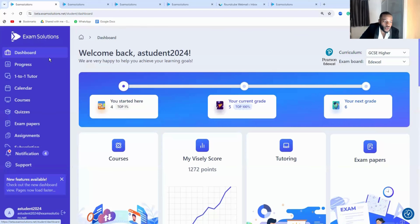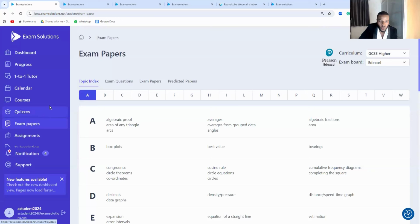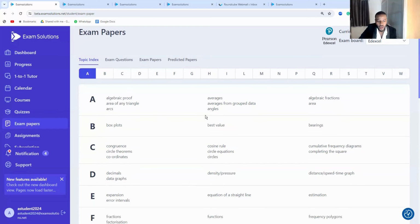Now moving on to the exam papers. This is a very popular feature as well. Here, very similar to the quizzes section, we have a topic index. The topic index simply displays all the topics that we've seen in exam papers.